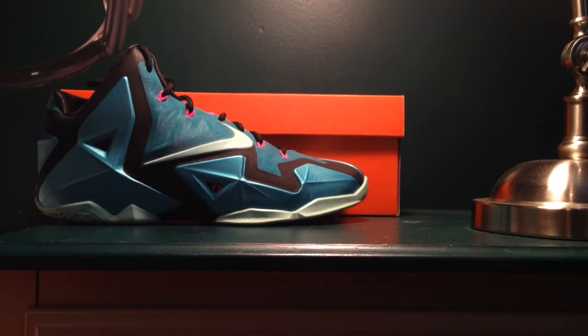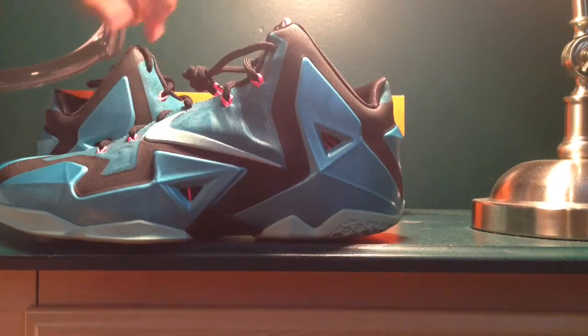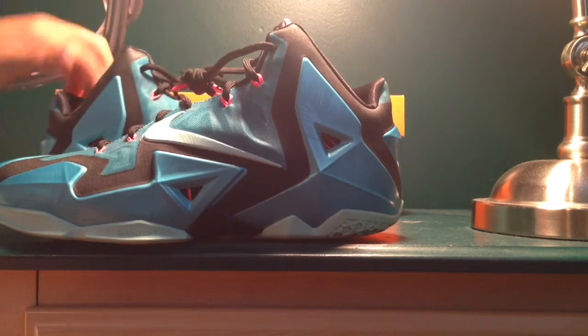There's no sample tag on this. It is a normal LeBron. Normal Nike tag. This is not dope. I already have this pair. Don't need another one. If they were limited though, then maybe. But they're not limited. I paid $300 for these.